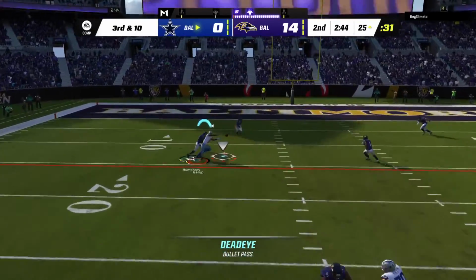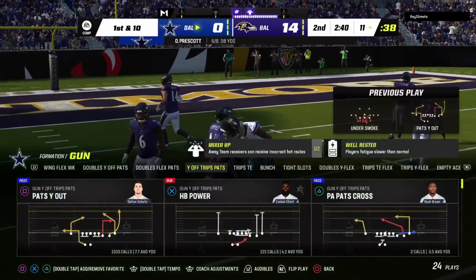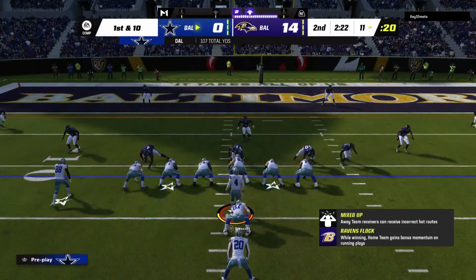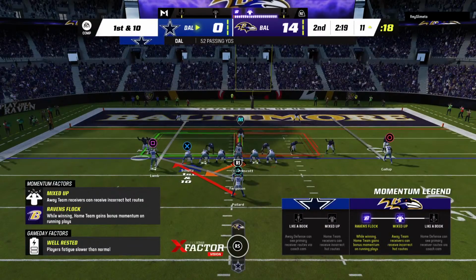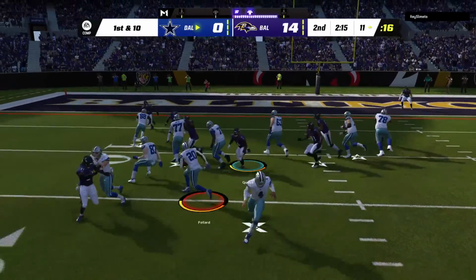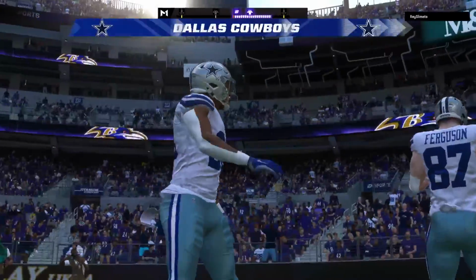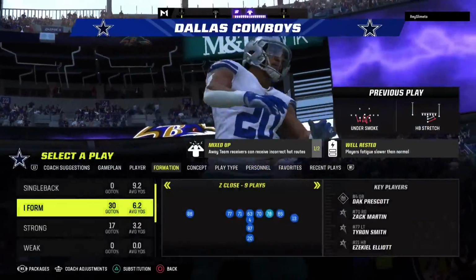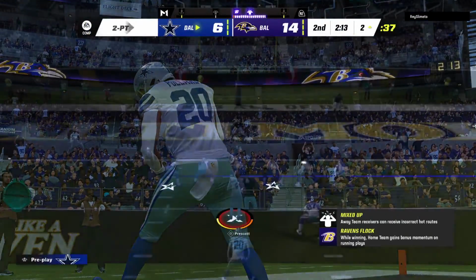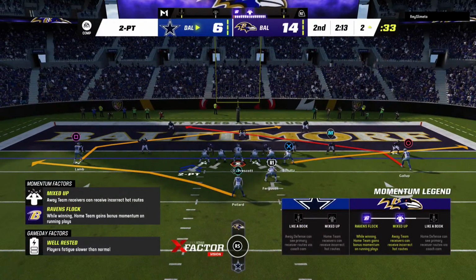Prescott. And he's able to hook up with Michael Gallup. And he will have a Cowboys first down as they're able to get the 3rd down conversion. Now a 1st and 10 at the 11. It'll be a handoff to Pollard. And he is into the end zone for a Cowboy touchdown. Tony Pollard taking it in from 11 yards out. And the Cowboys have got it back to within a score.